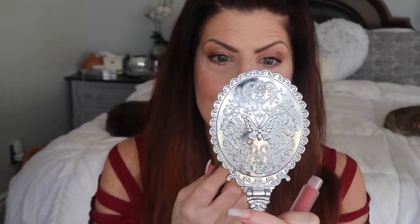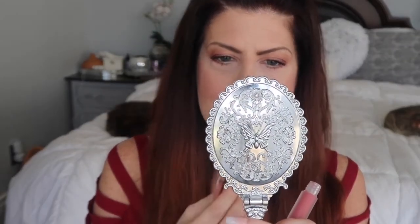Not really sure what it smells like. How's this? It smells like cookie dough. I'm like, what is this smell? I'm used to vanilla and citrus, and I'm like, raw cookie dough. That is what this smells like. That is so weird. Perfect. Not allowed to eat raw cookie dough, but I can put it on my lips and smell it. I'm gonna zoom you in so you can see.